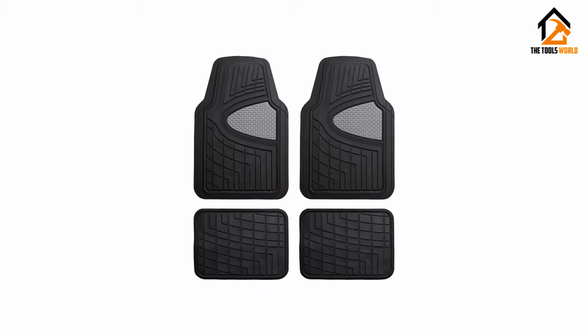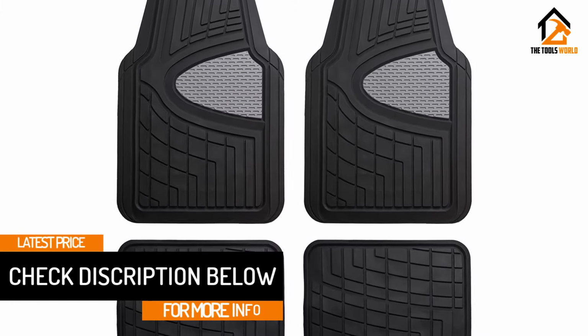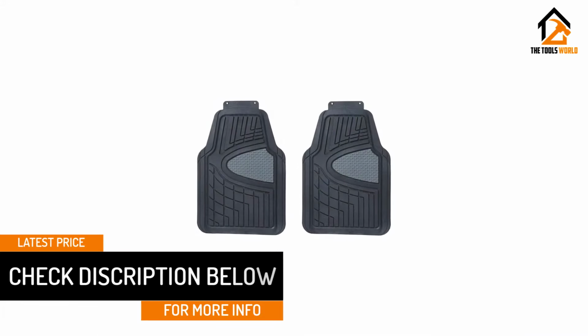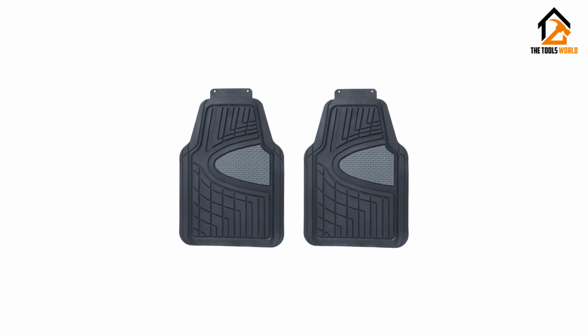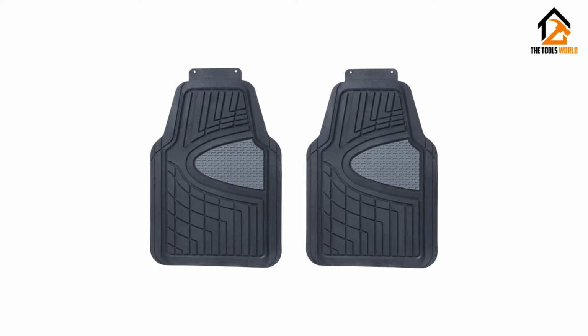Of course, since it is made from rubber, it is also waterproof and will resist any spills with ease. All in all, this model from FH Group is one of the best floor liners when it comes to price. If you are on a short budget, we recommend that you consider this model even if it is not the most durable car mat we have encountered.